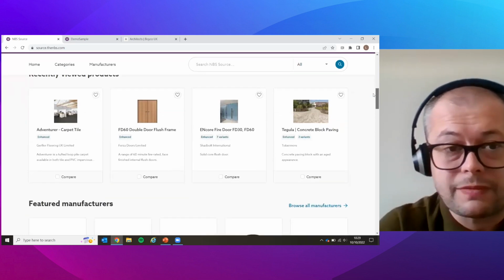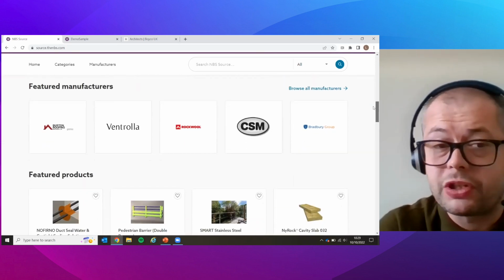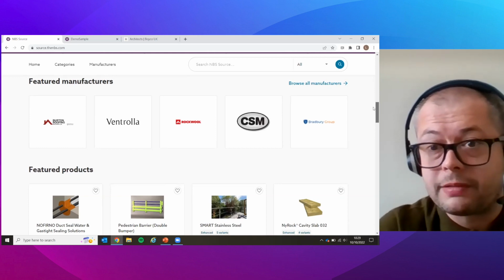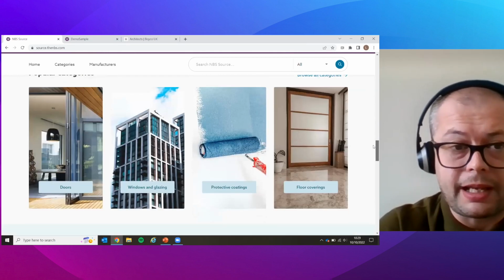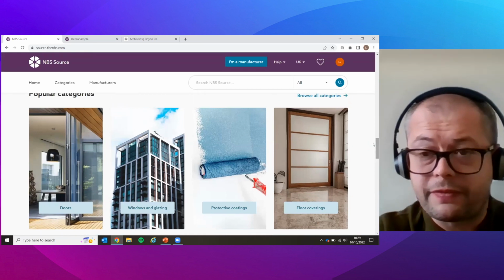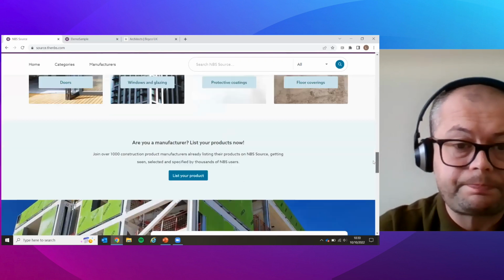So if I was a specifier, these would be the last things that I'd taken a look at, just for ease of reference. There's featured manufacturers, which is part of the partner marketing scheme that we've got, which I'll cover in a little while, and featured products as well. We've then got popular categories, so the stuff that's being looked at or specified the most. These things will change as and when in line with the use of those through the platform.